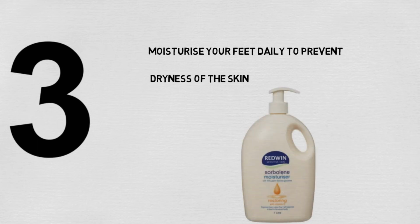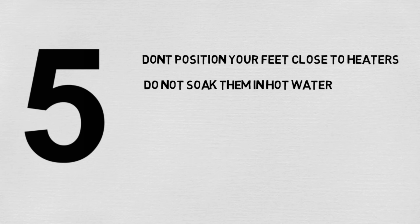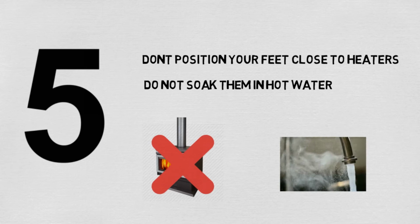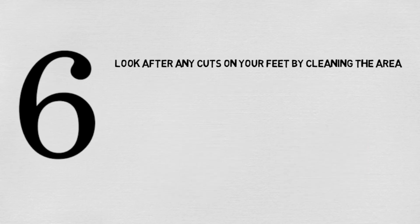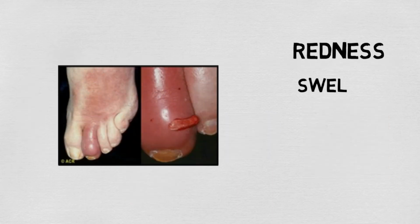Moisturize your feet daily to prevent dryness of the skin. Apply to the whole foot but not between the toes. Protect your feet with socks and shoes. Don't position your feet close to heaters, fires or hot water bottles, and do not soak them in very hot water. Look after any cuts on your feet by cleaning the area, applying betadine if you are not allergic, and covering with a dressing or band-aid.